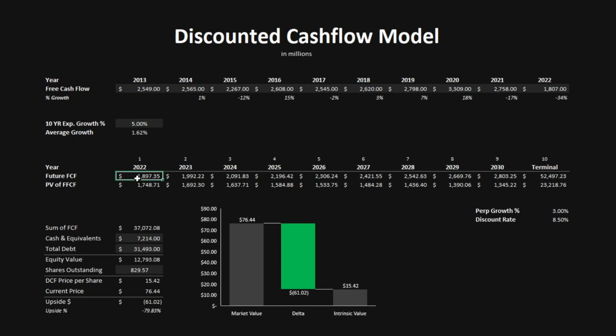With this percentage, we'll determine the future free cash flow for Colgate and determine a terminal year of valuation using a perpetual growth rate of 3% and a discount rate of 8.5%.